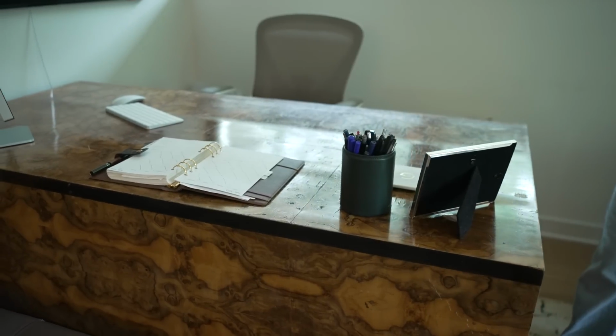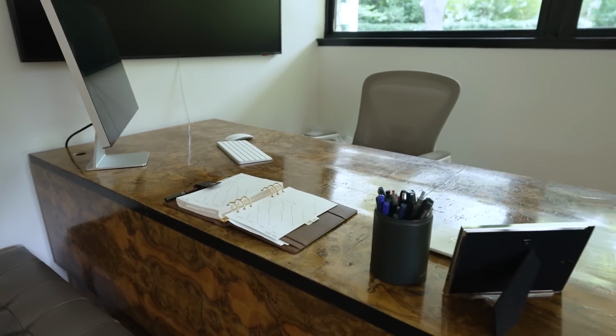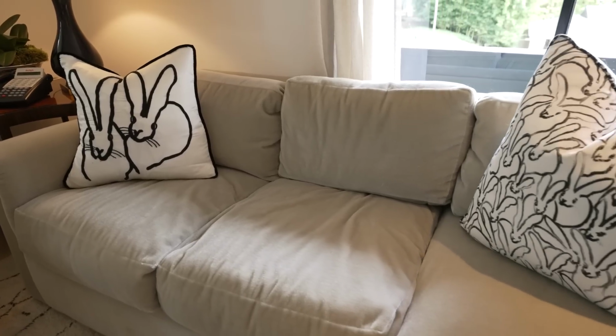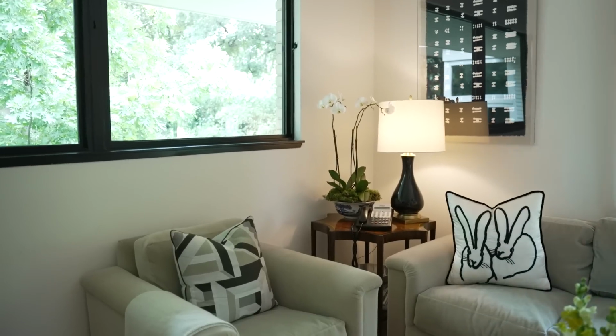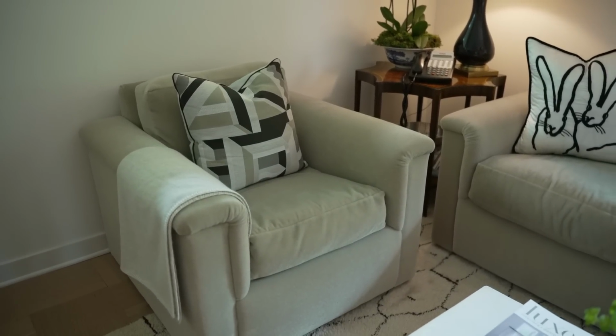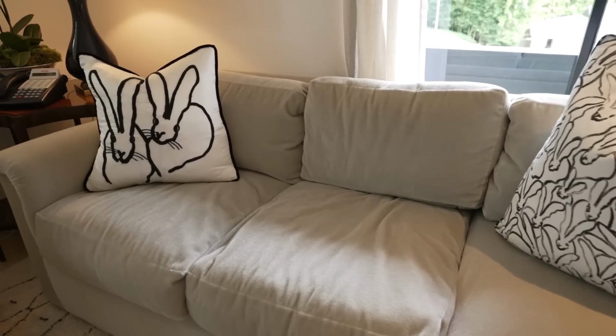This desk is one of my most important pieces. It's kind of been with me through everything and from starting being in interior design. So the chair and the sofa are actually J. Robert Scott, which is the most comfortable furniture you can purchase. I see everything in this room as an object.